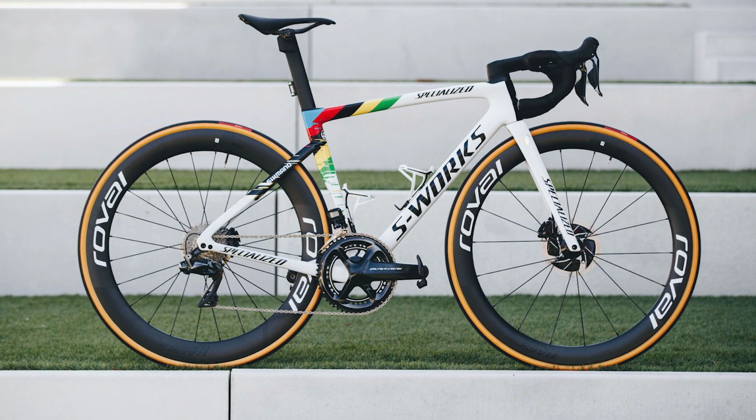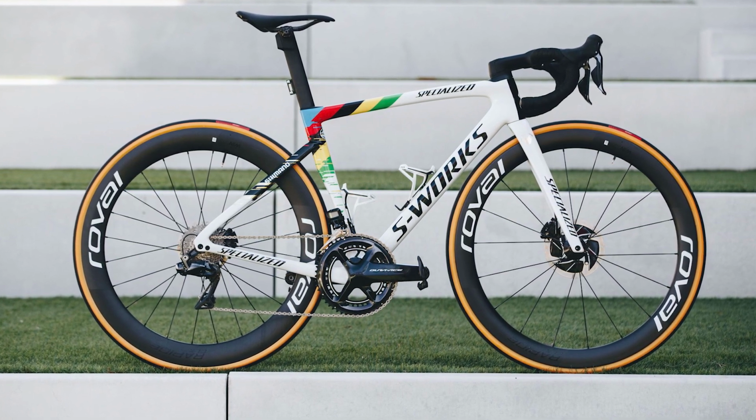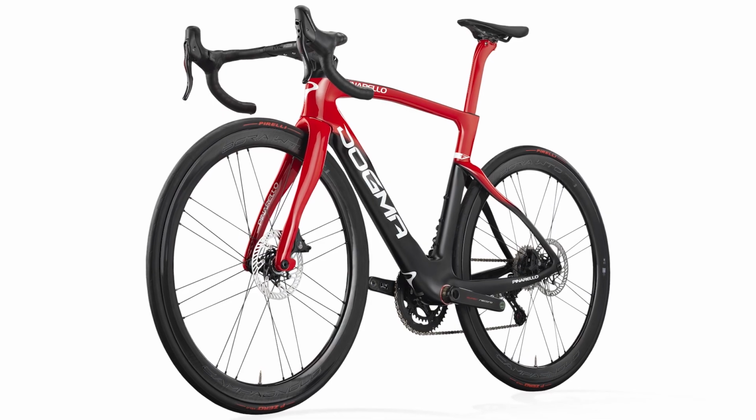So there's our list. Did we get it right, or should we have picked something else? As always, let us know in the comments.